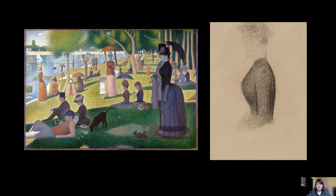At the right here on the screen is one of the preparatory drawings Seurat made that happens to be in the DIA's collection. It was beautifully created in black crayon, and I believe it's related to the woman seated near the center of the composition holding a parasol.